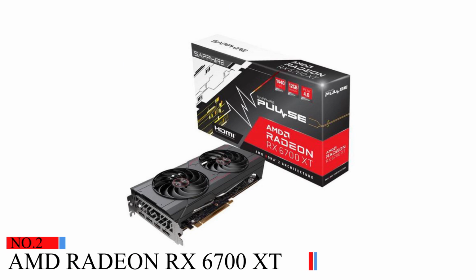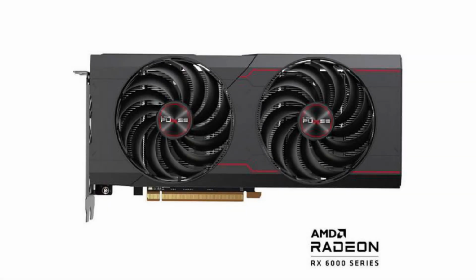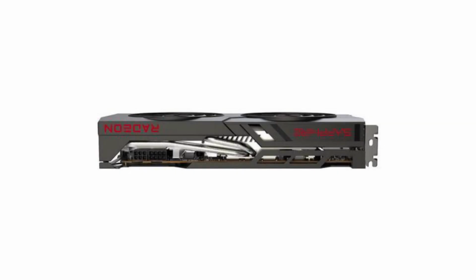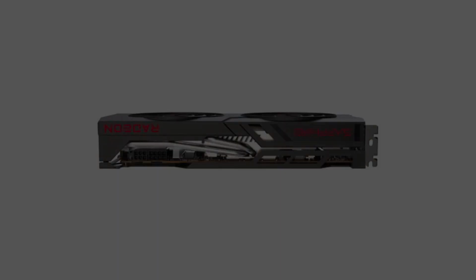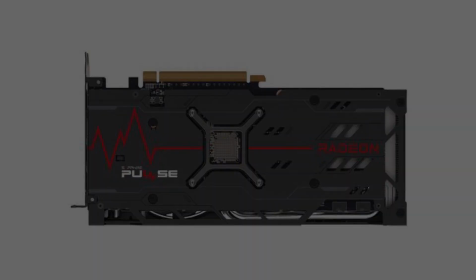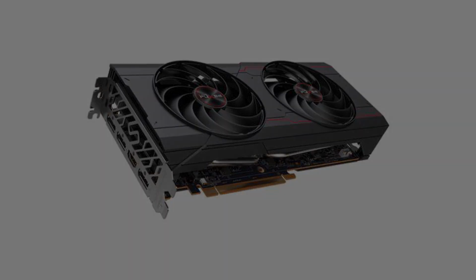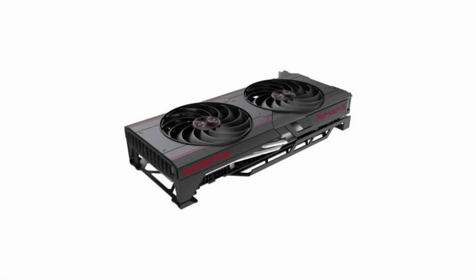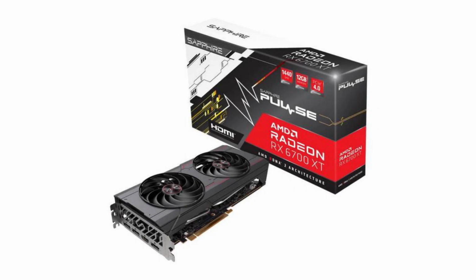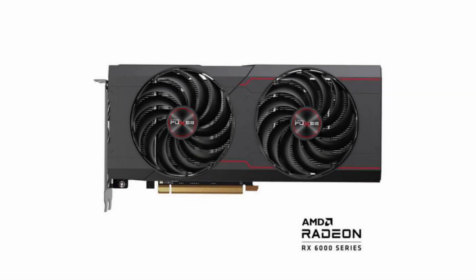Number 2 on my list is the AMD Radeon XT. AMD makes great graphics cards. While this card is not as good as our RTX 3060 Ti, it can still hit a hash rate of 47 MH per second with the same 12 GB of GDDR6 VRAM. AMD is a famous brand that has made a big leap with RDNA GPUs like the RX 700 XT. It's built on a 7nm manufacturing process and makes even the company's oldest Radeon cards look old and power hungry.